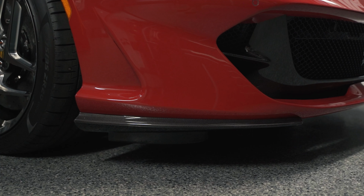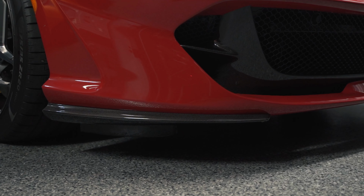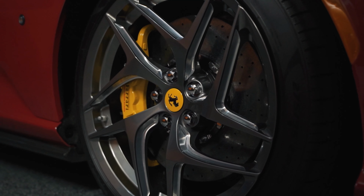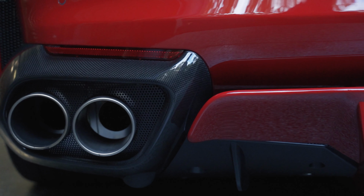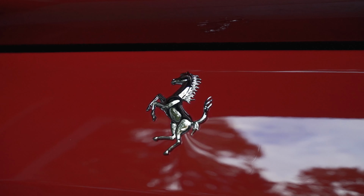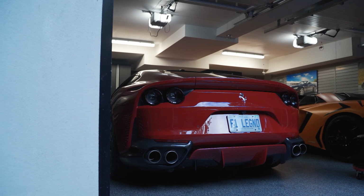So we've got carbon fiber front, the front diffuser and the skirts. Side skirts are all carbon fiber. The rear is carbon fiber. There's a lot of carbon in the interior. This also is the 70th anniversary Rosso paint, which is a very, very rare paint. Obviously, again, another front engine V12, naturally aspirated, 800 horsepower.